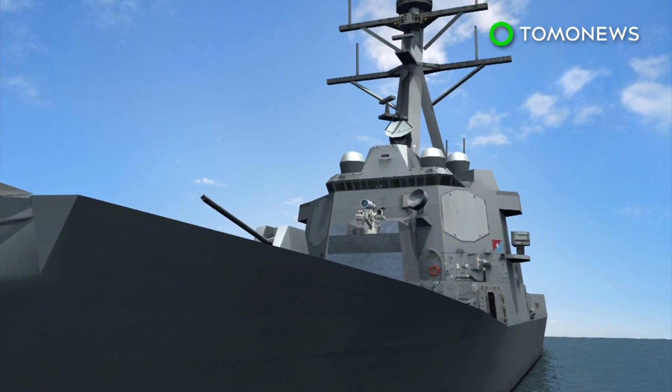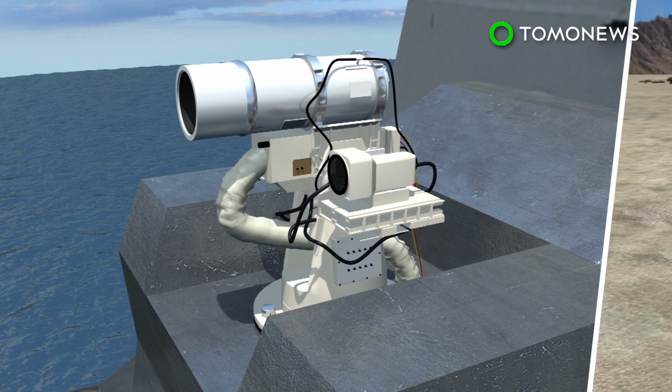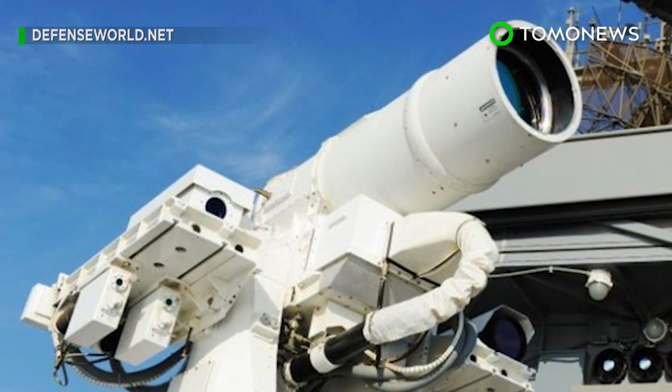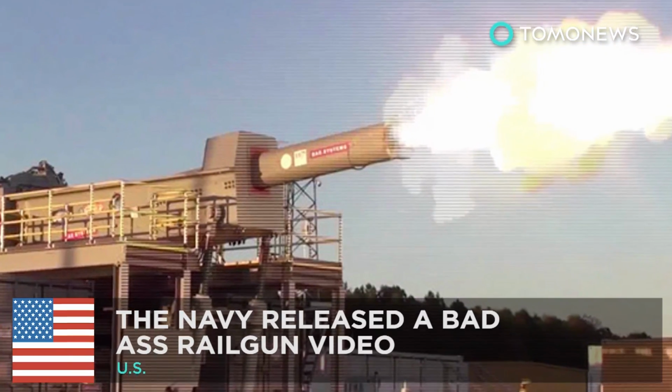The first unit will be integrated onto an Arleigh Burke-class destroyer, while the second unit will be used for land testing at the White Sands Missile Range. Actually, what the Navy needs to be spending money on is some frickin' sharks with laser beams. Cover your ears, but not your eyes. The Navy has a brand new badass toy.